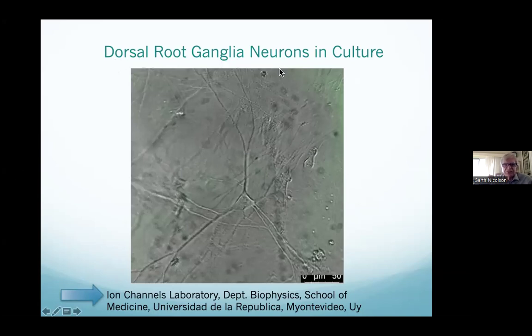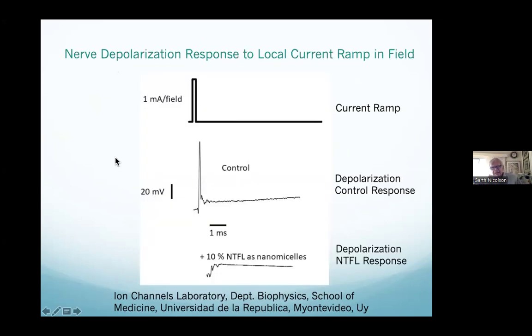If we take dorsal root ganglion and put them in culture, they're shown here. And this was done in collaboration with the Ion Channels Laboratory in the Department of Biophysics, my collaborator, Professor Gonzalo Ferreira in the University of the Republic in Montevideo, Uruguay. He and I have been longtime collaborators on various things, and he's kind of an expert on nerve transmission and studying this in vitro. And I just presented this recently.